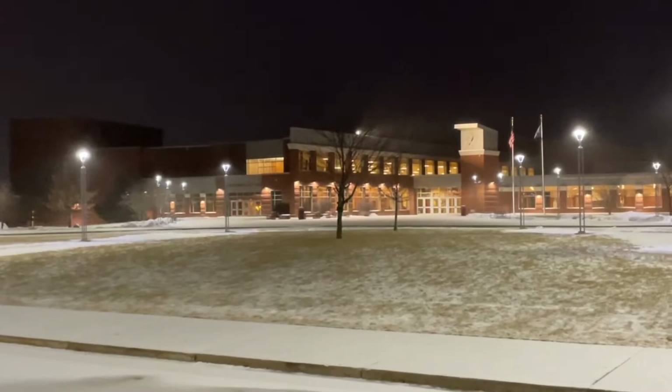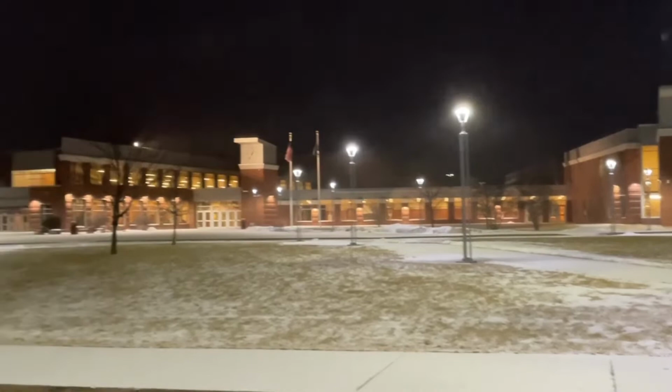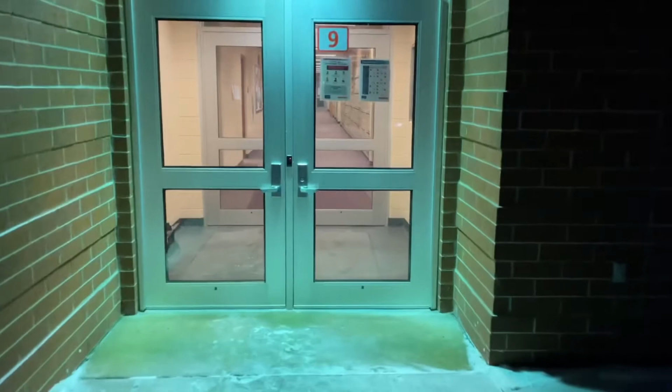Fortunately, I have all my stuff loaded in there already, so it's just a matter of finding the back door and heading down into the musical pit. Here we are in the back by the trash cans, and here's the door I get to enter. Let's go walk inside.